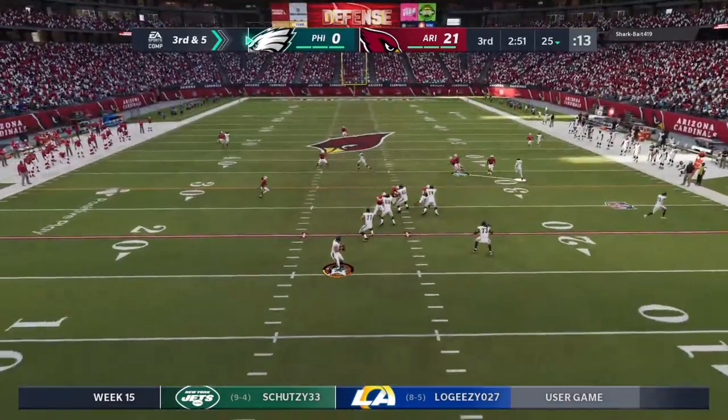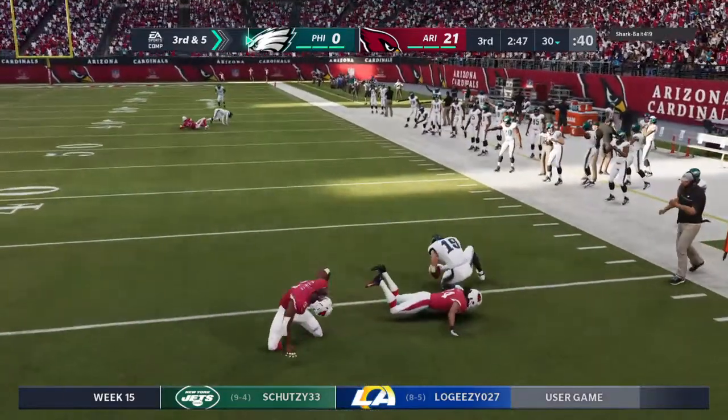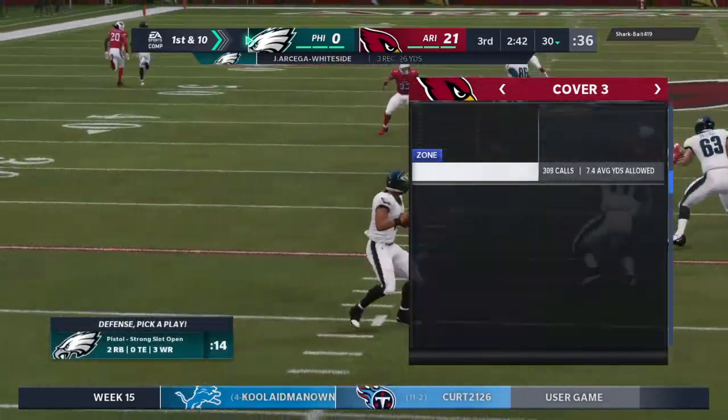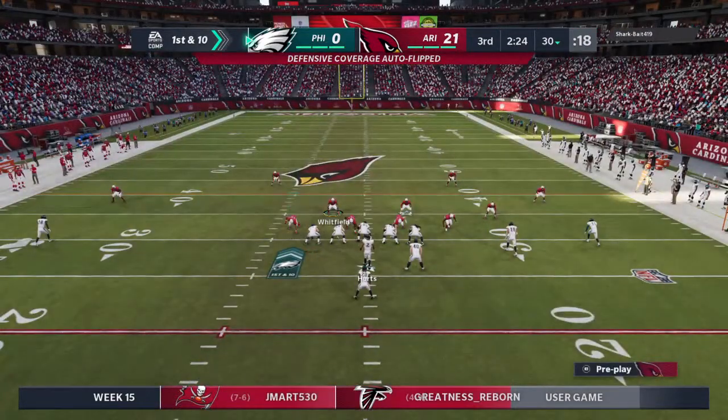Hurts. Open man is Arcega-Whiteside. And he is going to have an Eagles first down by about a yard as they find a way to convert there on third down and 5. So first and 10 now from the 30.